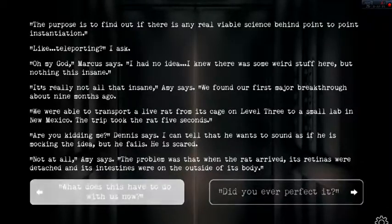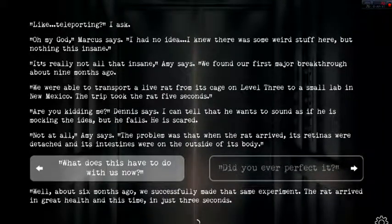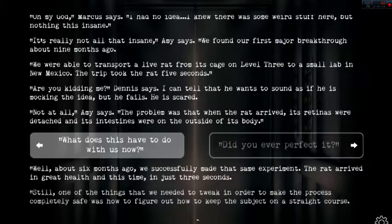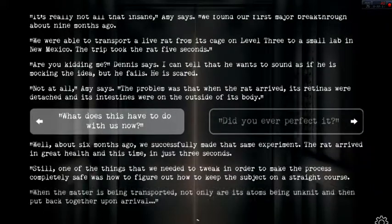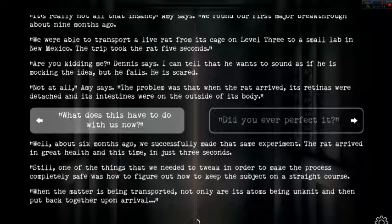What does this have to do with us now? Well, about 6 months ago, we successfully made that same experiment. The rat arrived in great health in this time in just 3 seconds. Still, one of the things that we needed to tweak in order to make the process completely safe was to figure out how to keep the subject on a straight course.